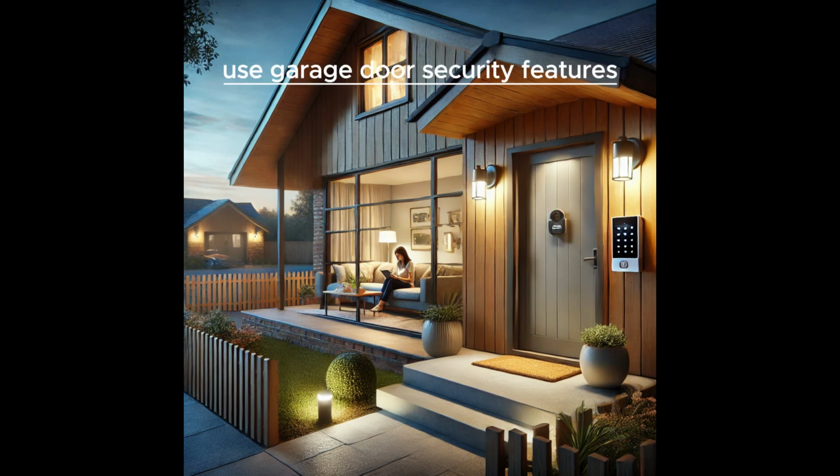Use garage door security features. Include smart garage openers and locks. Install safe room or panic room. Create a secure room within the home. Reinforce windows with security film. Apply shatterproof security film to windows.